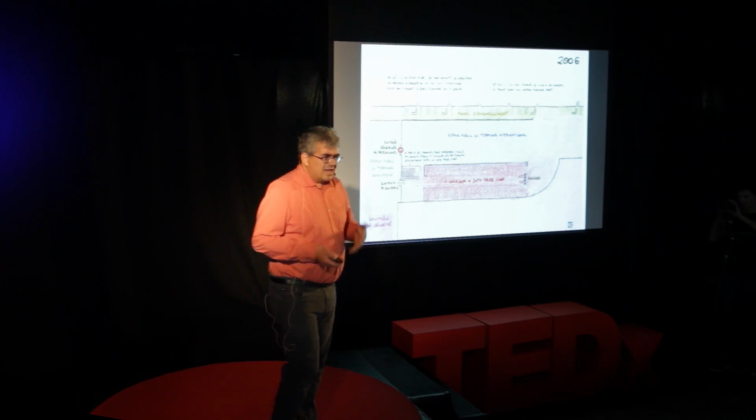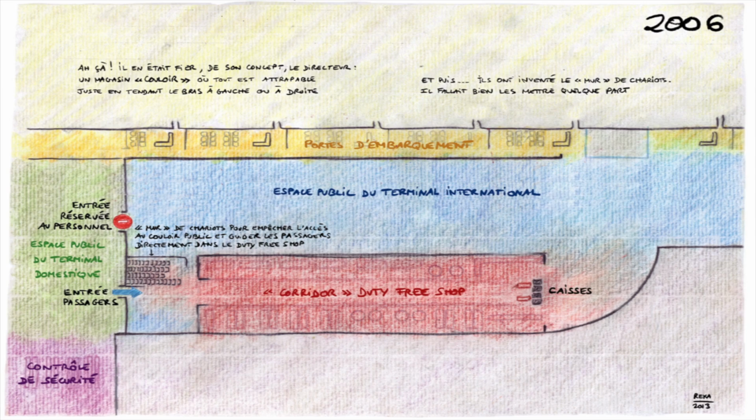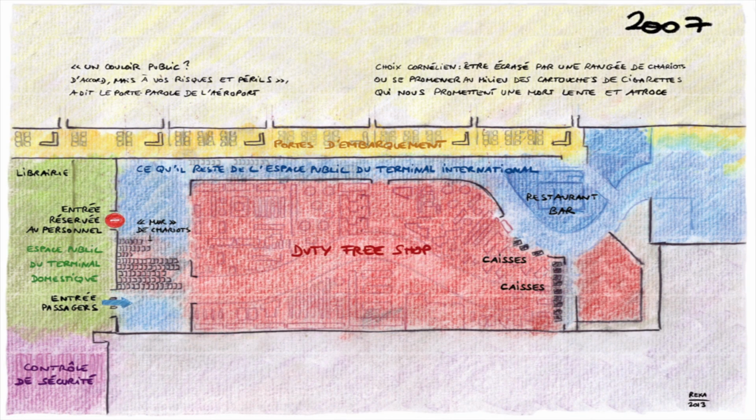But this public space was still far too large, far too visible from here. So what they did in 2007, they enlarged the shop a little bit more. Not very much more, but a little bit more.